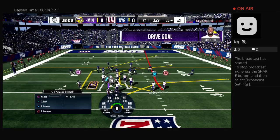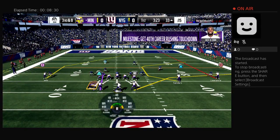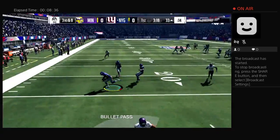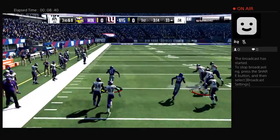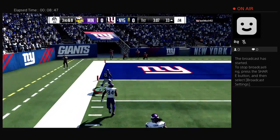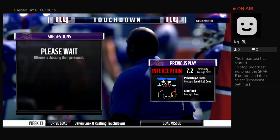Well, good field position to start the drive, but under the gun now here on 3rd and 8. From the shotgun, it's Bridgewater. He rifles one that's intercepted. Picked off by Landon Collins. And he's got room. And he's free going down the left side. It's a foot race. And he will bring it back. It's a pick-6 and a Giants touchdown.